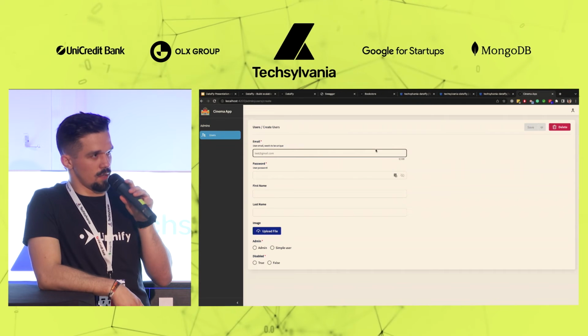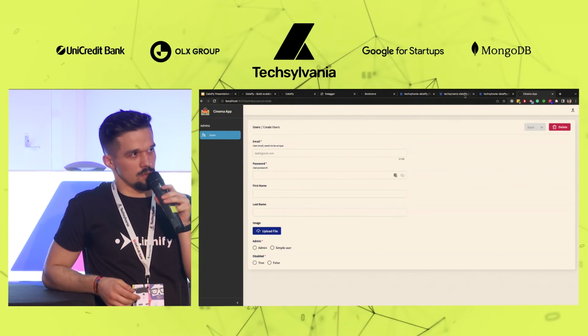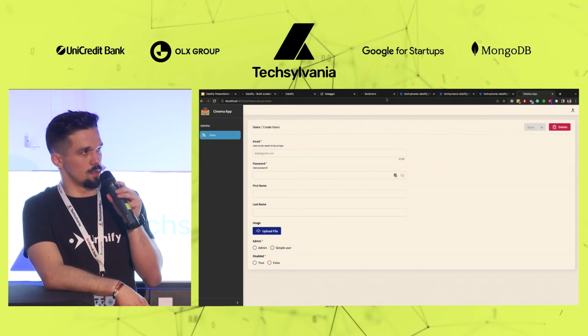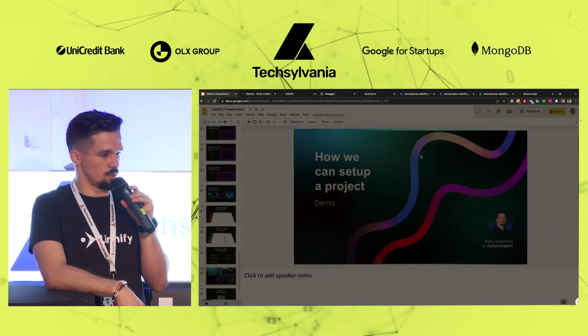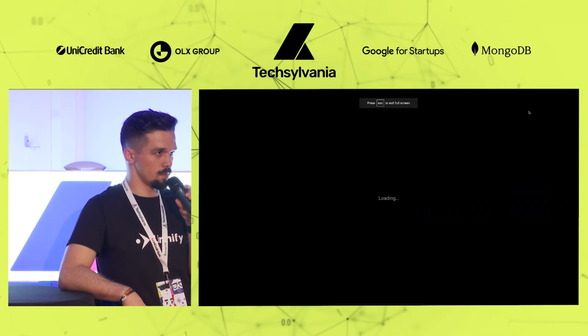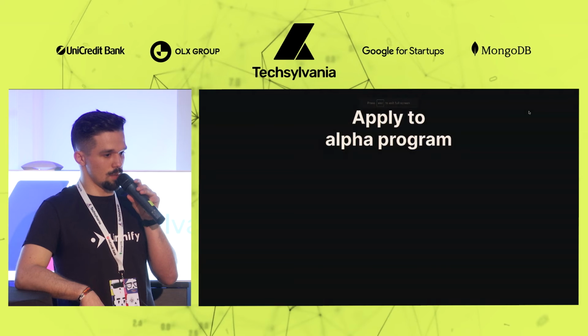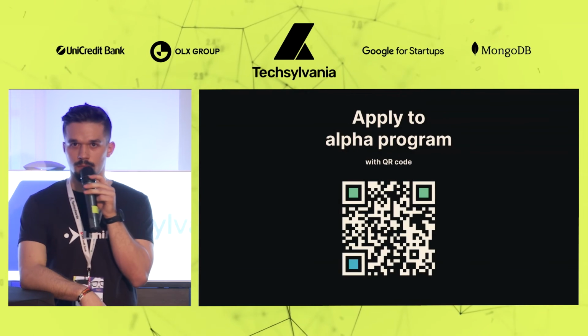If you want to also have access to the code generation for adding on top of it, like modeling your databases and also the API configuration, you can join our alpha program. If you go on the presentation slide, there is a QR code there, so you will have access to everything that was presented. And yeah, that's about it with the demo. So if there are questions, we can take questions.